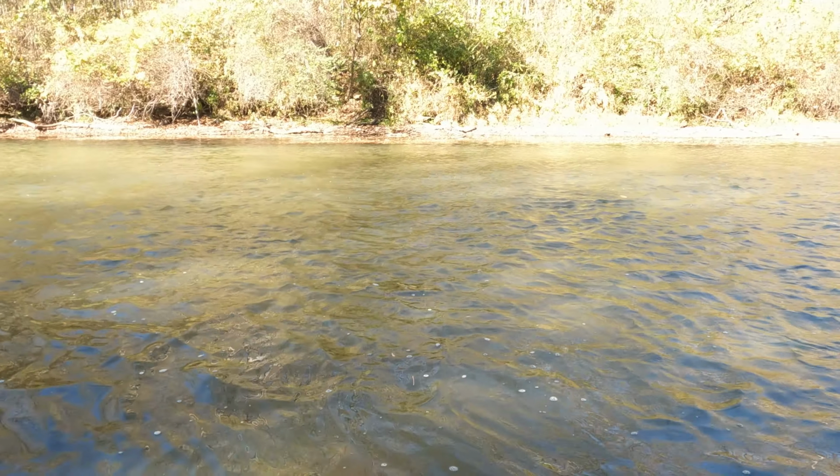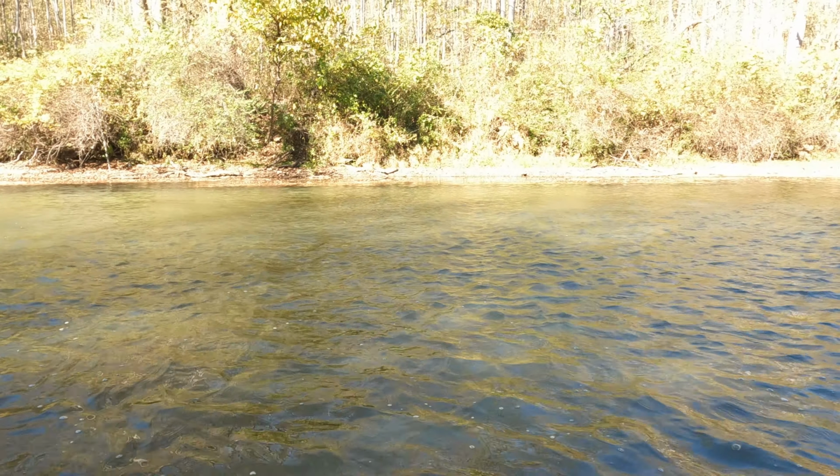Got him. Got him. What happened? And so again, even though I didn't net the fish, what this told me is that I'm on the right path. I threw this caddis in other spots, in other sections, all over the place, and there was nothing.